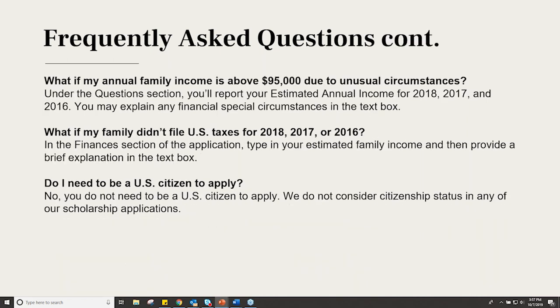Okay, so like I said earlier, our typical financial need number, our cap, is typically about $95,000. If you are for some reason over that due to unusual circumstances, and you know that day to day your family does not operate on an annual family income of about $95,000, you'll have an opportunity to explain that in one of the text boxes. So we are asking for you to estimate your annual income for 2018, 2017, and 2016, the past 3 years. And if you are above that $95,000, you'll need to let us know why. The financial portion of this scholarship is not evaluated until you are selected as a semifinalist.